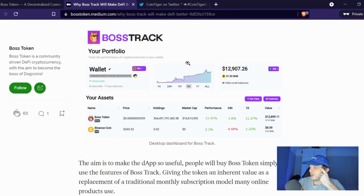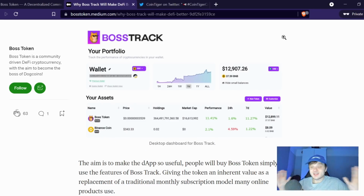We're also going to be implementing an overall lifetime percentage for your total wallet value. We're going to have a little number under there saying either green or red, depending on how much money you've gained or lost, as to how your wallet has performed in its lifetime. So every time you go onto the website, you can be reminded of your gains or your failures. And this is something you will get by holding 1 billion Boss Token.